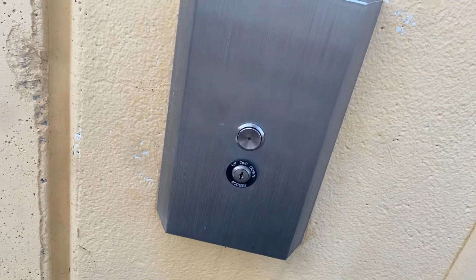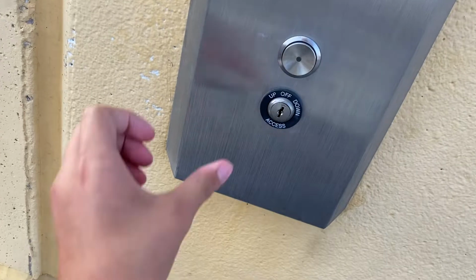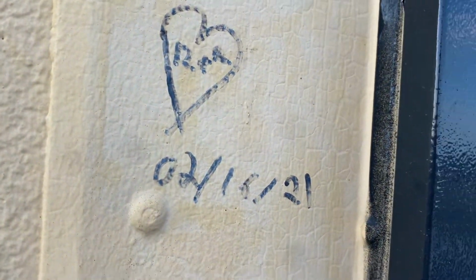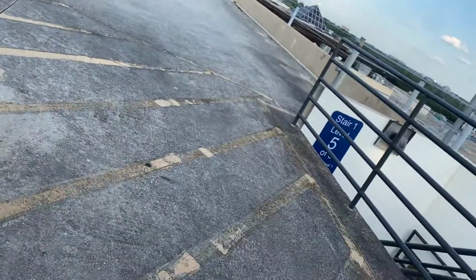Wait, does the call button not work? What? It looks like the call button doesn't work. Oh my god, look at that, someone vandalized this. See if it'll come. If not, we'll have to go down one floor, go to 4, send us up to 5. See if it doesn't come, then oh well.